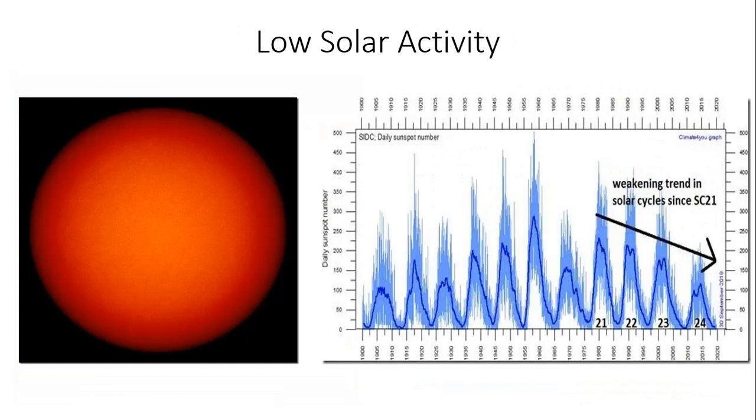Next weighted factor, again just rehashing what I went over in September in my winter outlook, is low solar activity. The image on the left shows a special picture of the sun. And you'll notice there are no dark splotches, no dark spots on this particular image of the sun. And that is mainly due to the fact that our daily sunspot numbers have dramatically dropped.